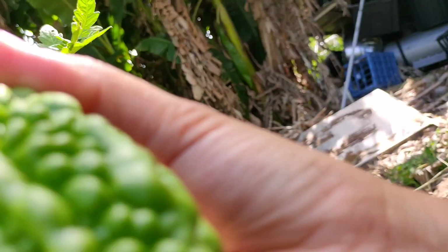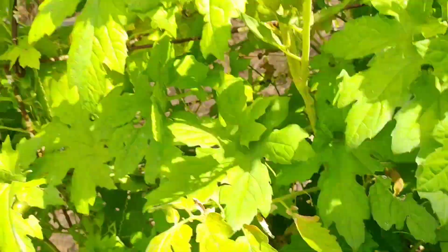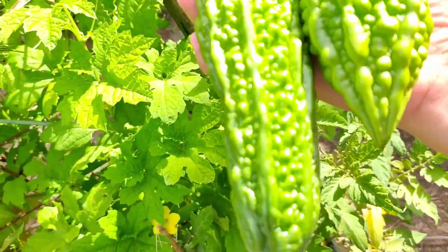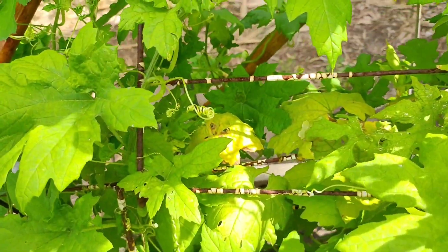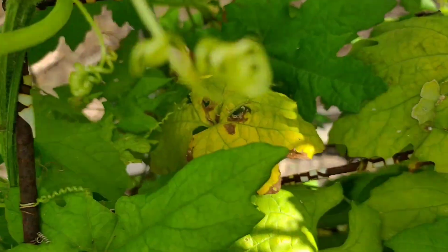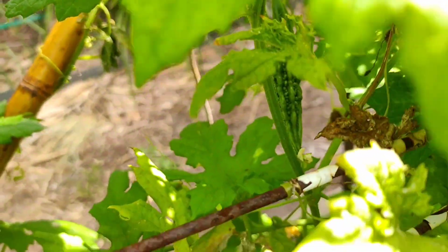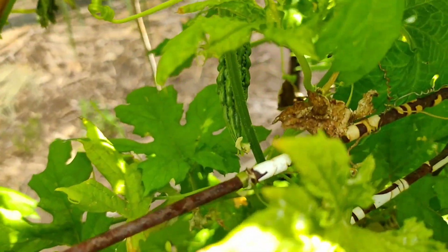Okay. So there, I think this is the second time that we got bitter melons. Where was that? Oh, here's another fruit, a smaller one. Where is it? There. Here's the smaller one. You see this? I'm very happy.